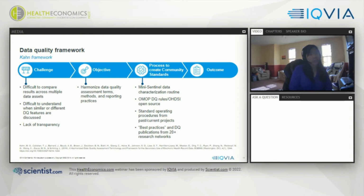And the objective of this paper was to try to harmonize all these different data quality assessment terms, methods, and reporting practices so that everybody, just like a common data model, had a very standardized and common way of reporting data quality out.